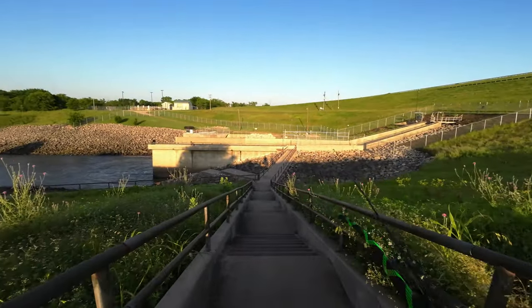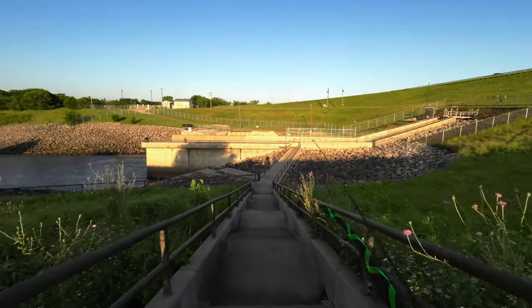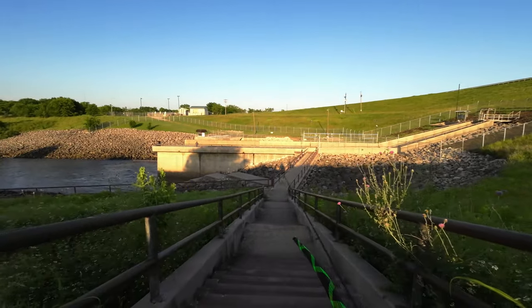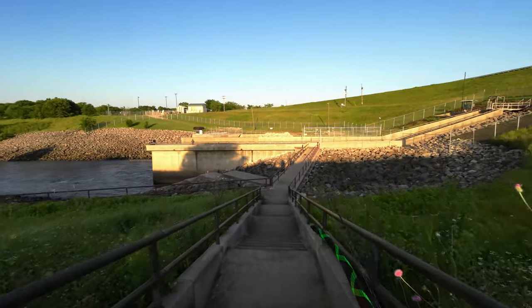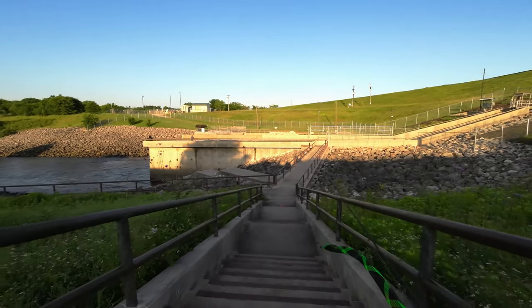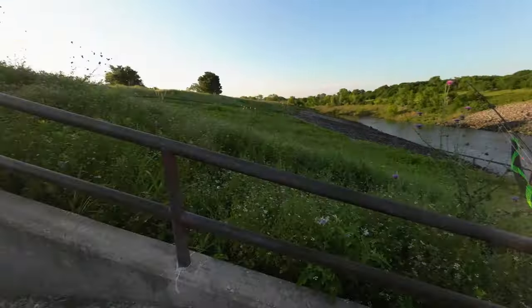So I'm gonna show you a few catfishing tips, how to catch some cats in a little small spillway that has a pretty strong current. It's currently releasing 600 something cubic feet per second. Sorry, a lot of stairs that I gotta go up and down.